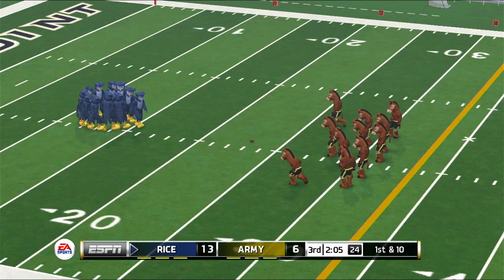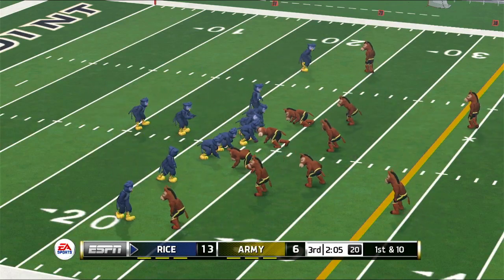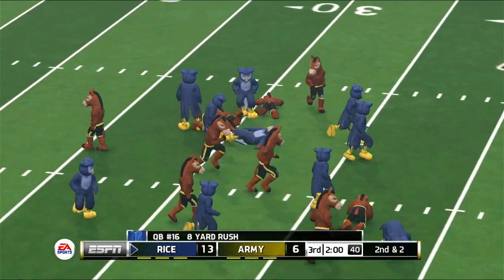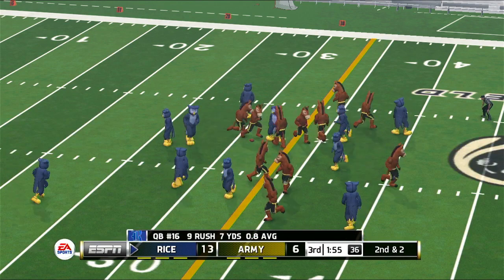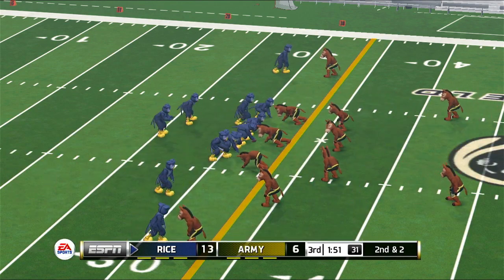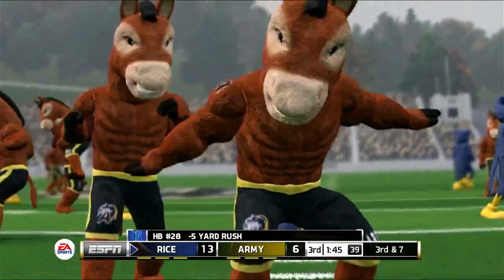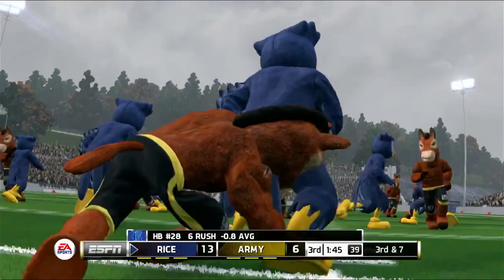The offense goes back out onto the field after picking up a field goal on their last drive. Rice is up a score. He's got an opening. He gets to about the 31-yard line. That makes it 2nd and 2. Check Mike six. They'll bring it down at the 26. Really nice play by the defensive lineman.